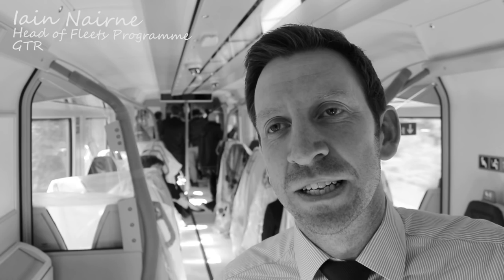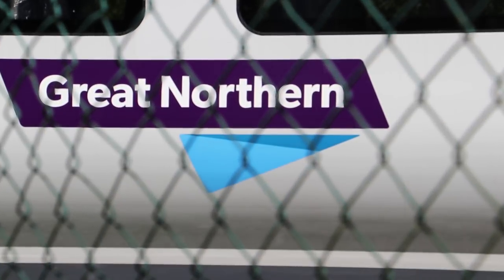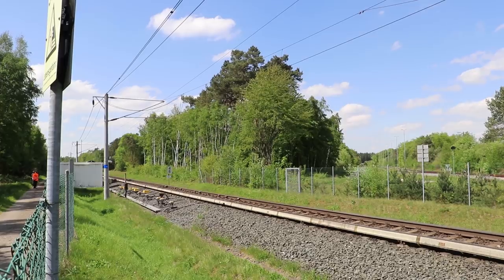Versatile interiors, fully rail vehicle accessibility compliant with passenger information systems, areas for wheelchairs, bicycle storage areas. Huge change from what we've got at the moment. It's incredibly exciting for GTR and our customers. It completes our massive cascade program through the franchise, so by the time we've introduced the Class 717s, over 2,500 vehicles will have cascaded in and out of our franchise. That's a huge transformation for our passengers, huge transformation for our routes, and this fleet introduction will be the culmination of all of that.